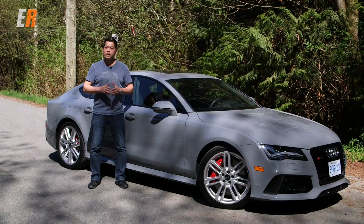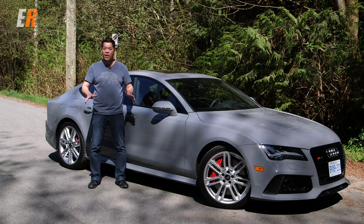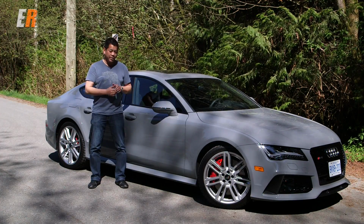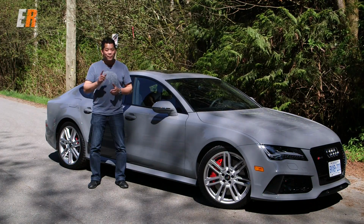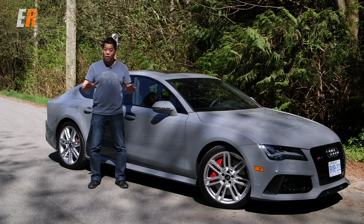If you're in the market for something sporty, luxurious, crazy fast, and has utility, the RS7 could be the car for you. And if you're really in that market, have fun test driving this car and all of its competitors.